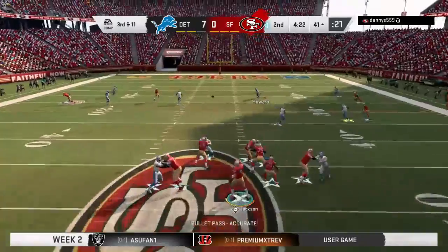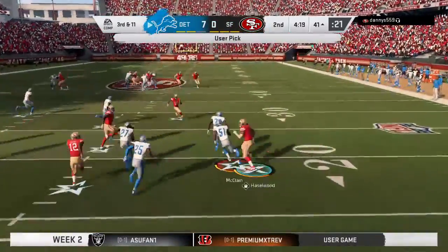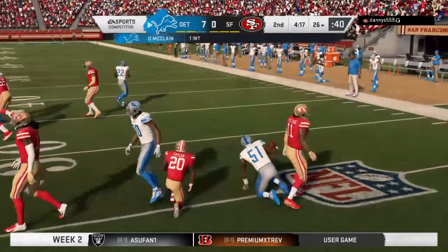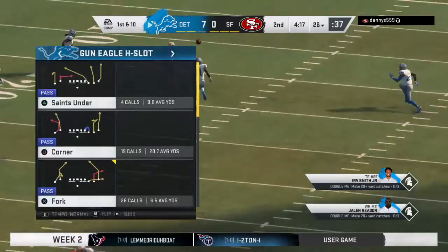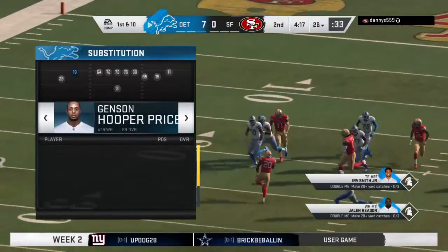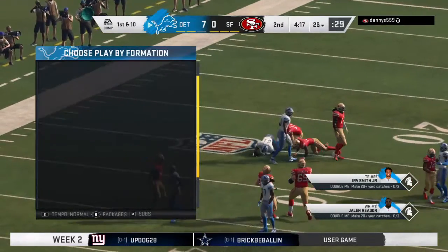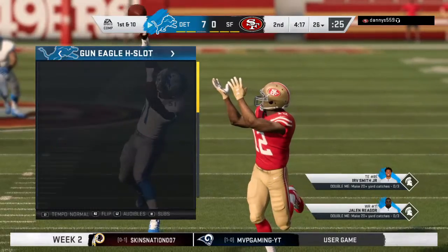From the gun, Jackson. Into a double team, and it's intercepted. Picked off at the 13. And he brings it back to right around the 26-yard line. Cooper was the intended target. Well, this is a defense that can confuse even the best of quarterbacks with their zone schemes. And here you've got a linebacker that's going to stay at home and just sit down in that zone. And this one basically comes right to him.